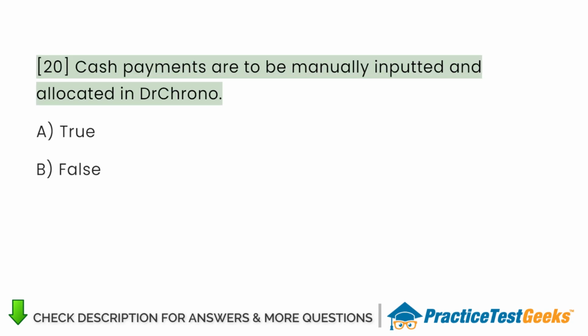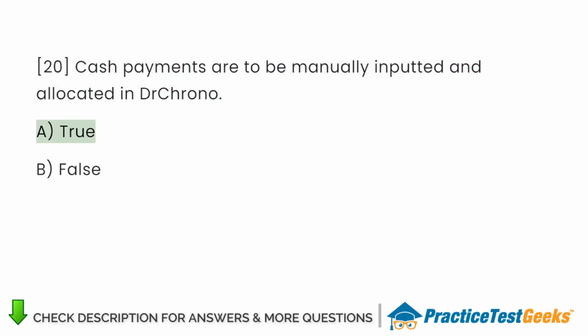Cash payments are to be manually inputted and allocated in Dr. Chrono. A. True. B. False.